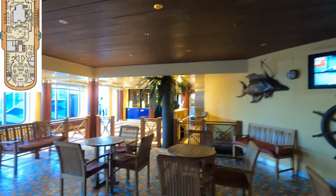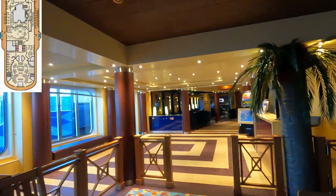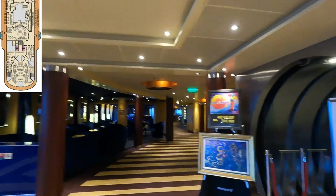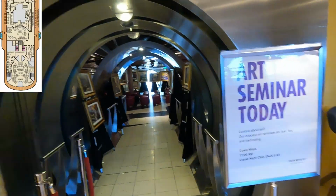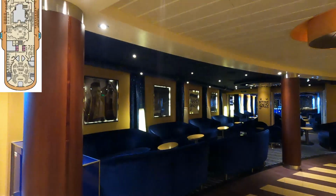Back at the front of the pub, we'll continue making our way back, and we will walk past the Liquid Nightclub. So this is the nightclub at night. They have silent discos, they have clubs, a regular club, and then in the daytime, every other day it seemed like they had art auctions for the art gallery.